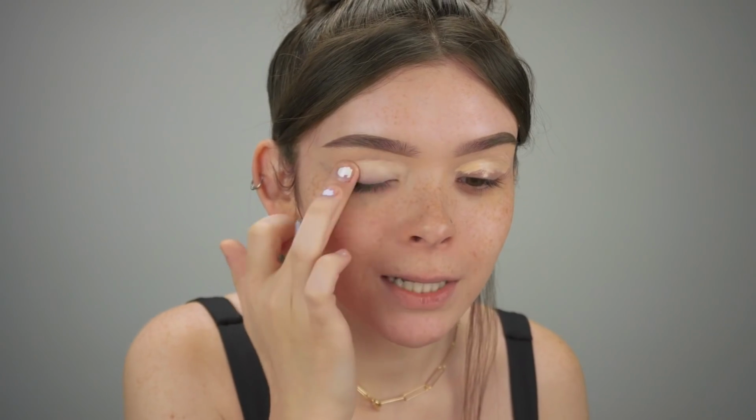So the first thing that I'm gonna do is just apply some concealer on my eyelids. This is gonna act like a little eyeshadow base. You can just use an eyeshadow base also, but concealer works just as well for me. Sometimes I'll use a little sponge, but honestly, your finger works just as well to blend this.